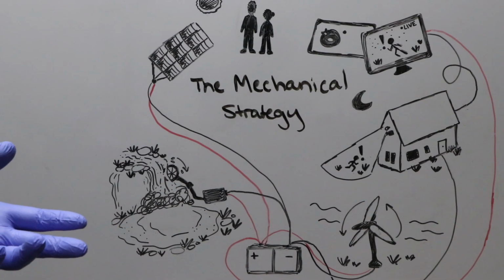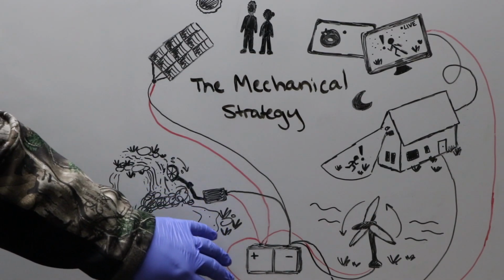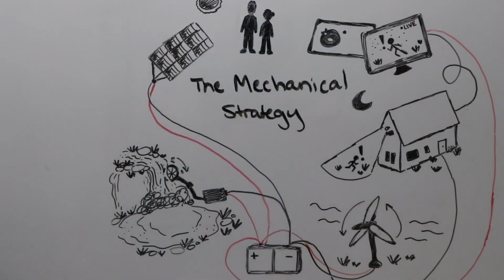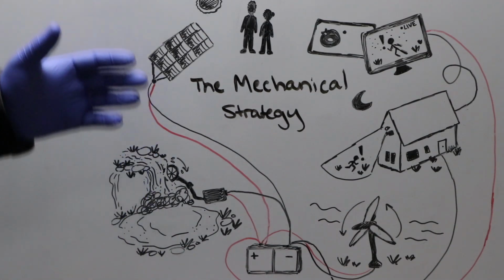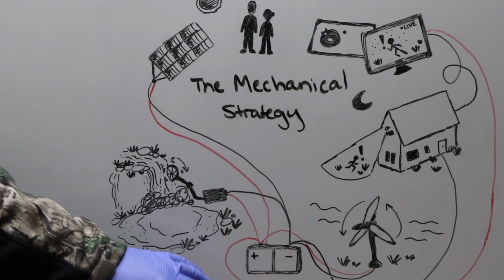and you use those mechanical strategies to basically power a battery bank that allows you to power things like security cameras, your well, or charge your radios, that sort of thing. Power your TV. Things to consider with this: if you do decide to go this route, it's going to be more expensive. You have to pay for energy storage, like batteries. If you go with batteries, AGM's a great option.